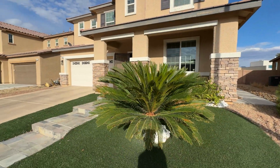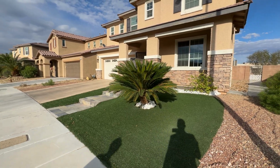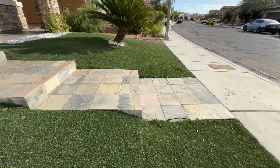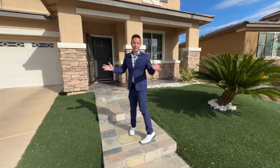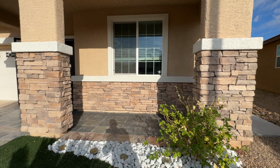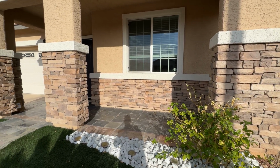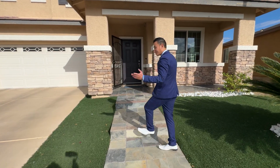This front yard has stunning artificial grass, and they also finished this with beautiful stonework leading you to the front door. Now, one thing I like about this home, you've got plenty of space on your porch to be able to relax and enjoy the Las Vegas weather. Okay, let's do this guys. Let's enter the home.